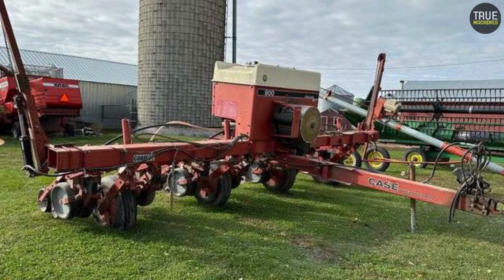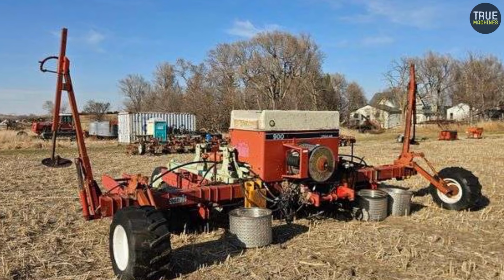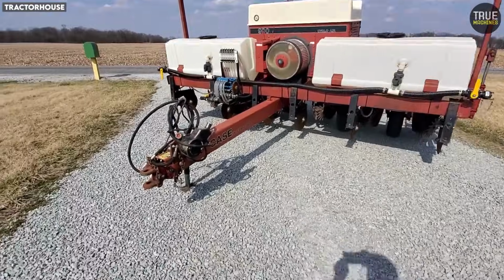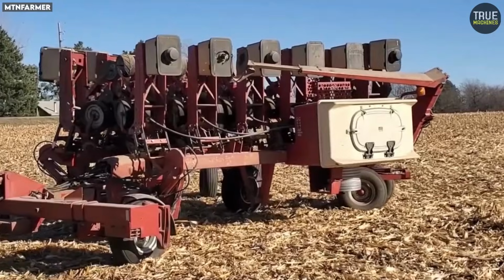Part support for 900 series planters remains excellent through Case IH's dealer network. Most components are still manufactured, and the active aftermarket ensures availability of everything else. The mechanical nature means that repairs and rebuilds can be done in any farm shop with basic tools and skills.